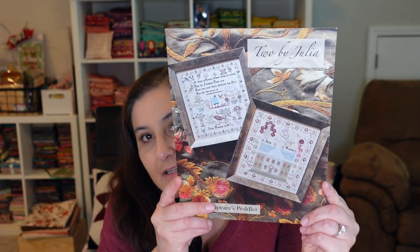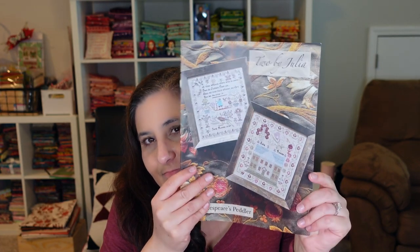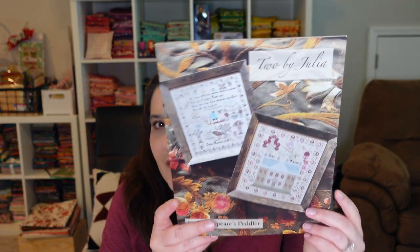She's a national treasure. Okay, and then I did get Shakespeare's Peddler 2 by Julia. These kinds of patterns, and my Hands Across the Sea ones and stuff, are firmly in the realm where collecting is a different hobby from stitching. I have all these beautiful sampler patterns. There's no way I'm ever going to be able to stitch all these before I die someday. So I guess I'm just collecting them as beautiful, inspirational stuff.